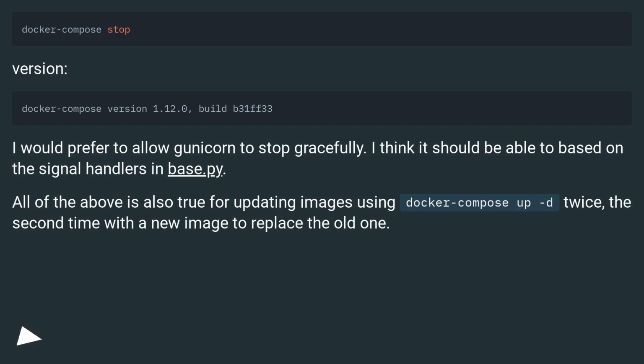I would prefer to allow Gunicorn to stop gracefully. I think it should be able to, based on the signal handlers in base.py. All of the above is also true for updating images using Docker Compose up twice, the second time with a new image to replace the old one.